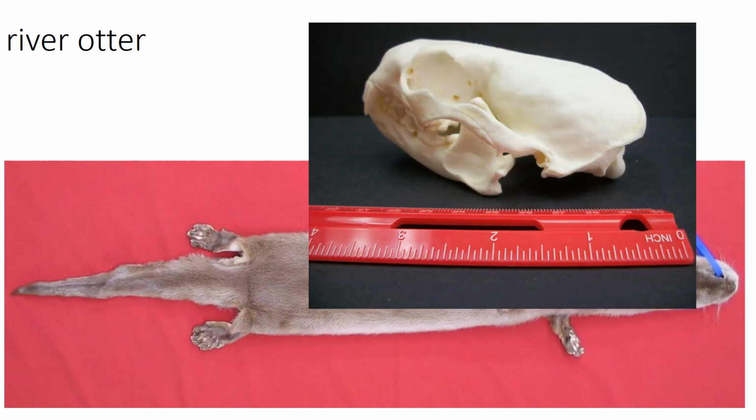When we look at the river otter skull, it looks very similar to the mink, only the size differs. So instead of the mink being about 2 inches long, now you have a river otter skull that's about 4 inches long. But notice the flatness of it. Very similar to the mink, but the river otter is a larger skull. 4 inches, flatness to it. So your long tubey animals are going to have more of the flat skulls.